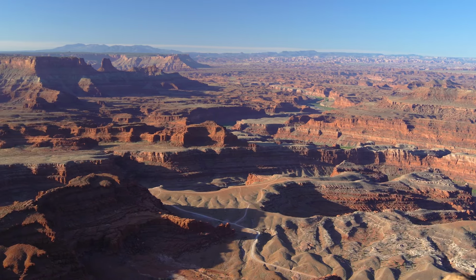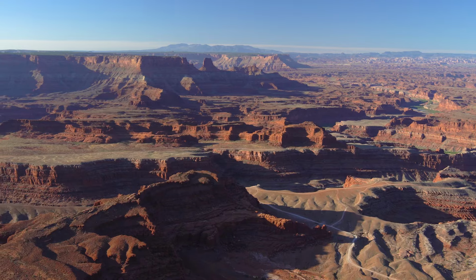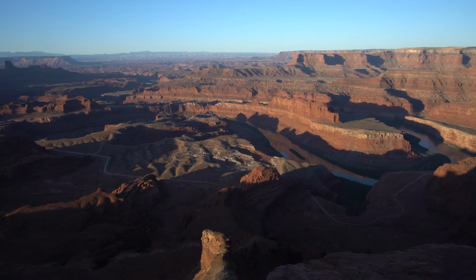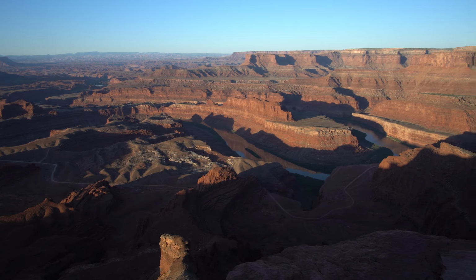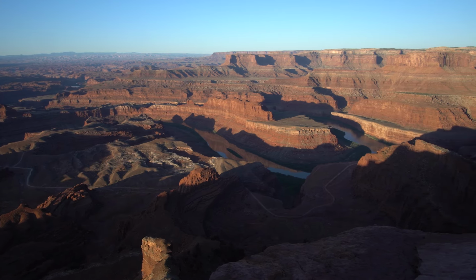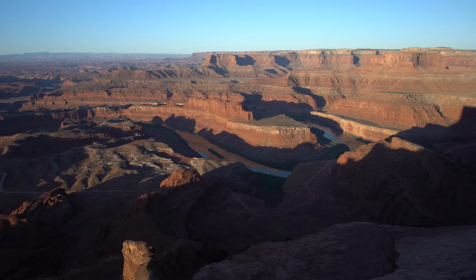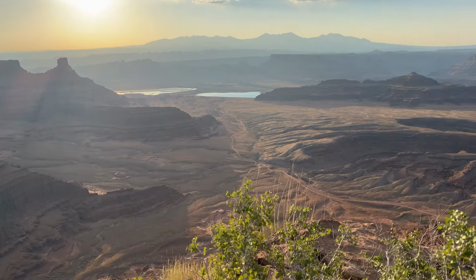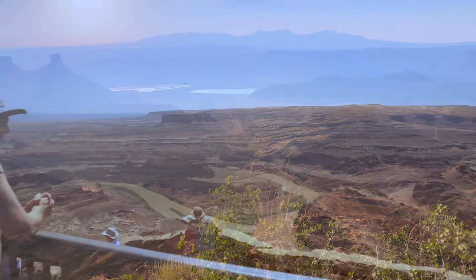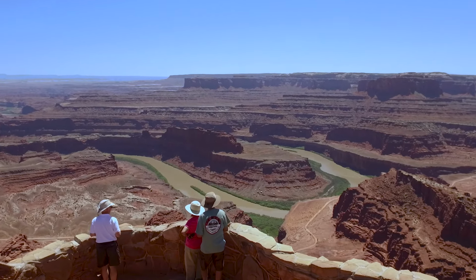Somewhere down there, and off in the distance, the Green River joins the Colorado. But the best view is to the southwest, towards Canyonlands. That's the Colorado River down there. It carved that horseshoe bend as the Colorado Plateau rose over millions of years. And that road, it's our old friend, the Schaefer Trail. We're standing at almost 6,000 feet, about 2,000 feet above the river.